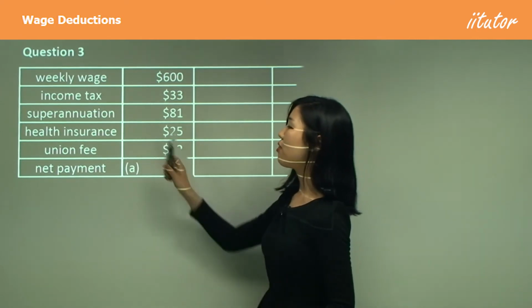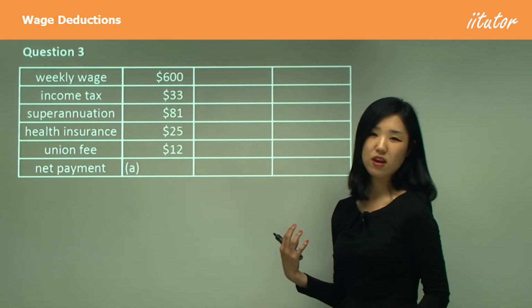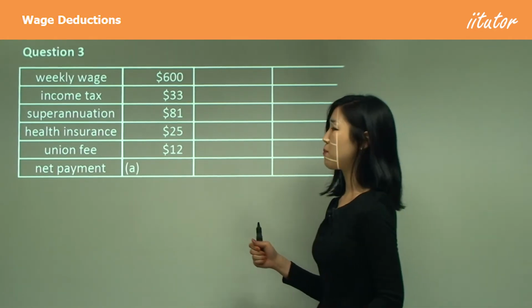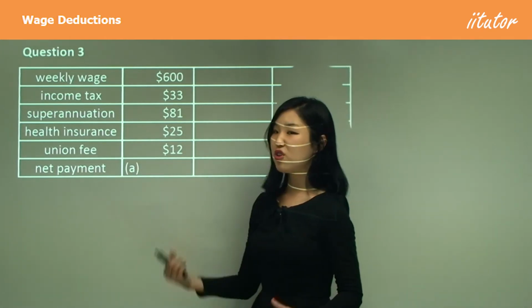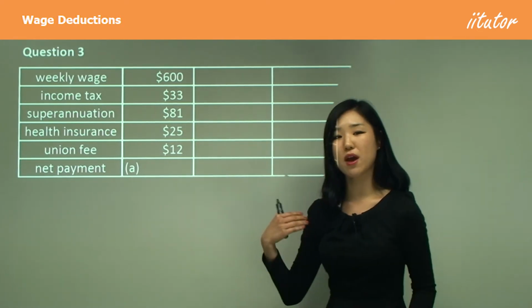Now we've also got health insurance. This is a little insurance that we purchase just for the safety of just for the risks of any injuries or any health issues. So we want to pay some health insurance to an insurance company just to insure that risk. And we've also got some union fees, a particular fee. So it's obviously fee means something we have to pay.